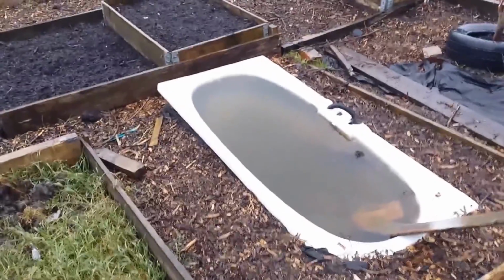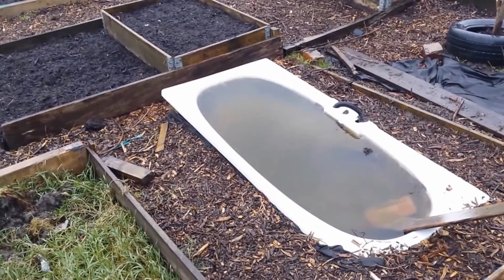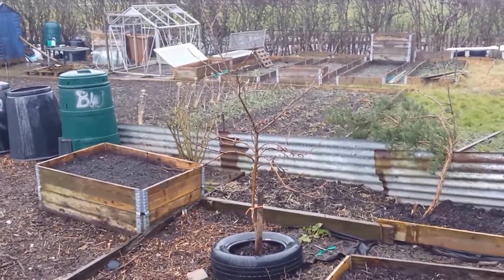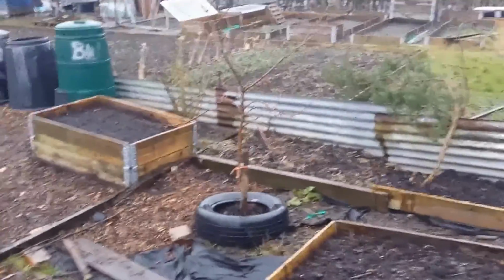My bath that I sunk down to make a kind of small wildlife pond that again I need to sort out. I've also got another fruit tree here. I think this one is apple. I got that from next door. Yeah, I think that one's apple. So with a bit of luck I'll get some apples this year.